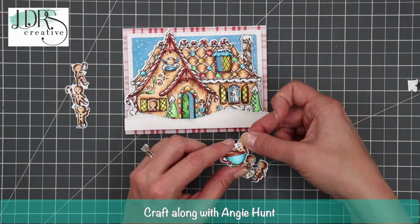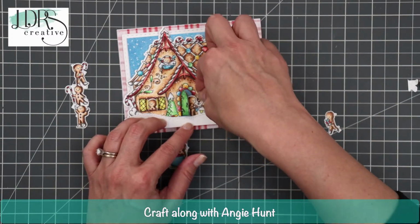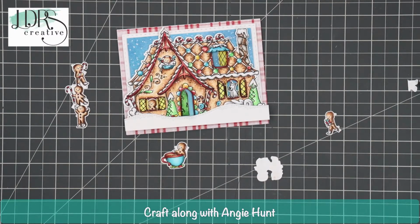This might go on the inside because I don't think that works on the outside. So I'm going to have these two guys here. I know, decisions. What are you laughing at? Are you laughing at me?